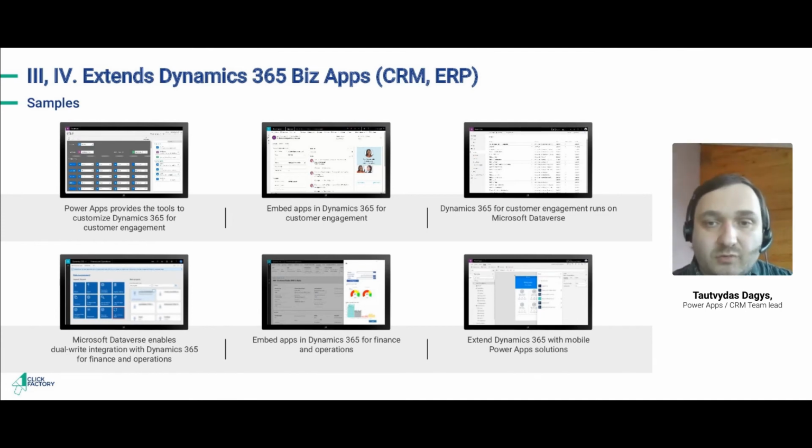And for CRM, of course, it's much easier because it runs on Dataverse. But for ERP apps, it's possible as well. You can integrate through Dataverse integration, and then you can expose that data. And again, it could be a tool for you to reach external users.